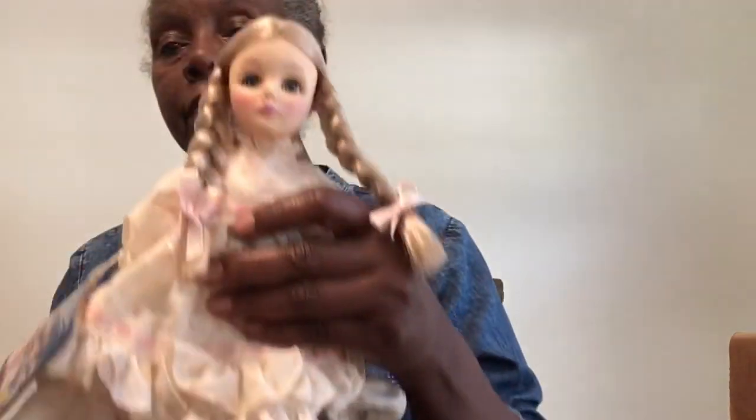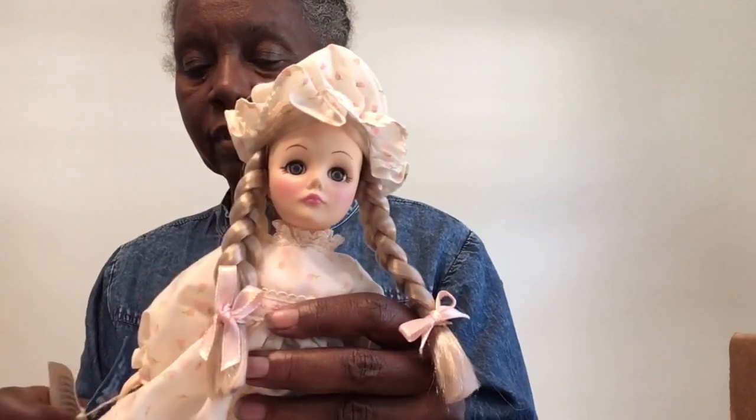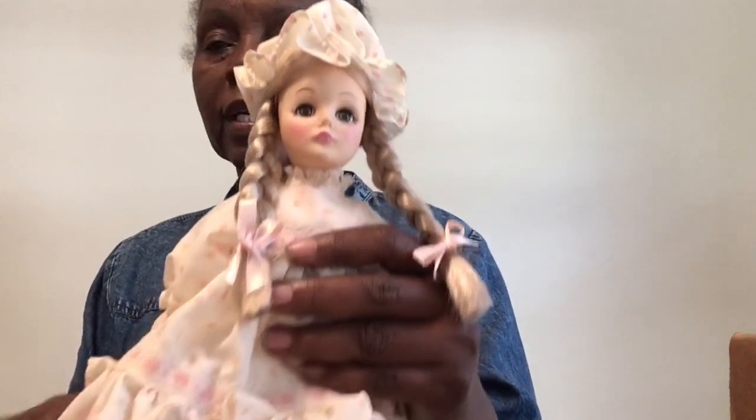So those, oh no, it is some more F&Bs. Let's see who this last one is for that. And she has a little bonnet. This is her little bonnet. And this one is, let's see who this is. Mary Had a Little Lamb.